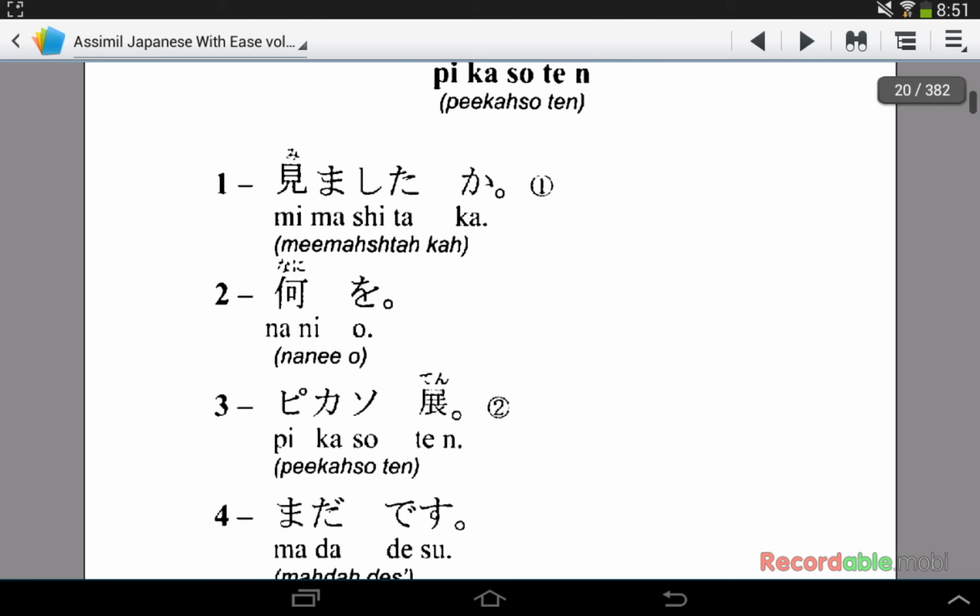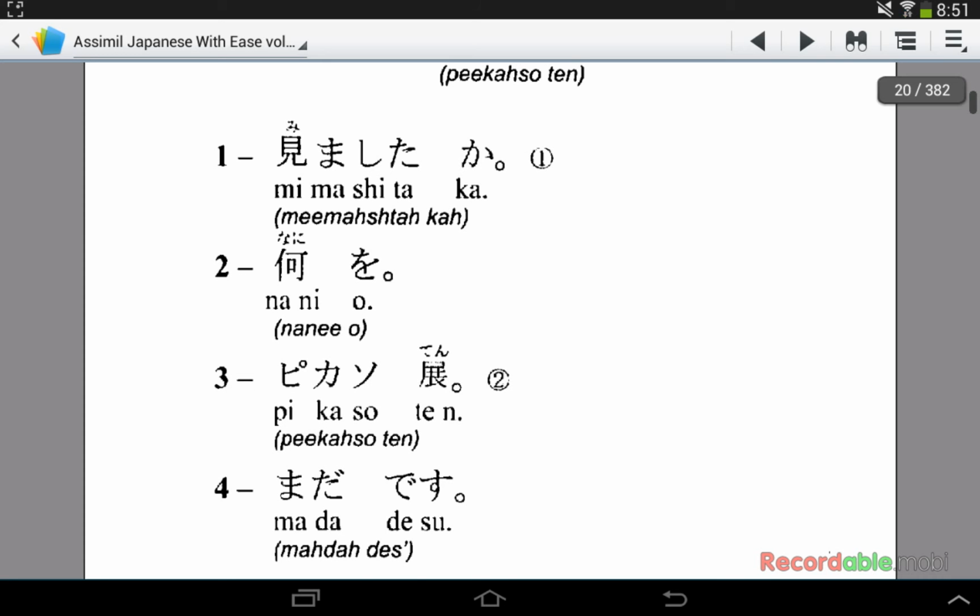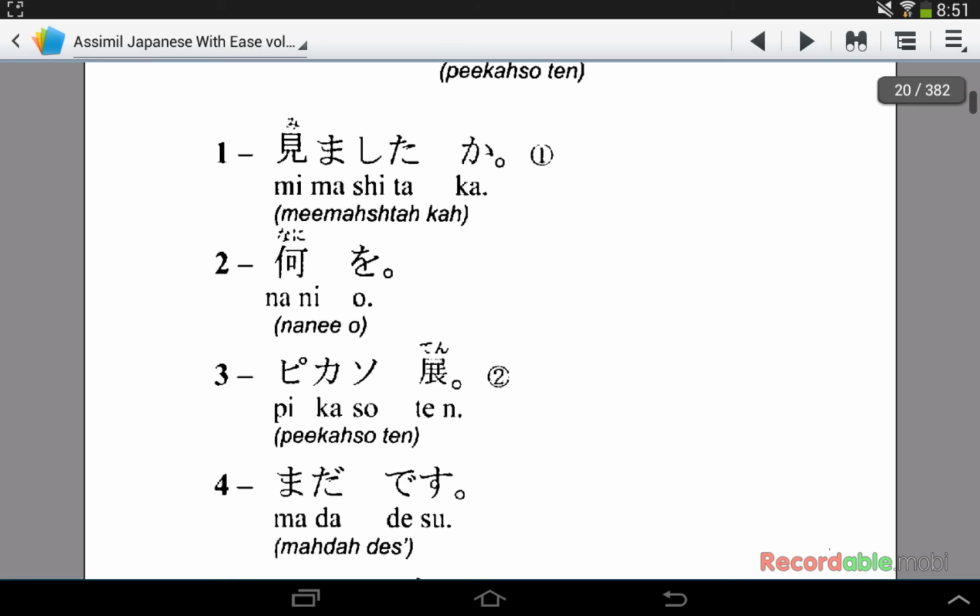見ましたか? 何を? What? What do you say? Picasso then. The Picasso exhibition. Picasso then.